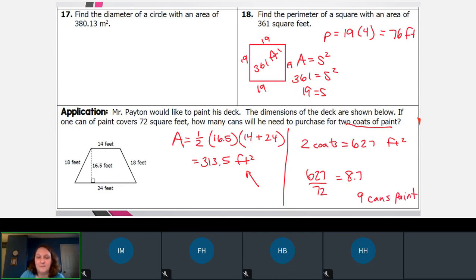I don't know, maybe he can paint the stairs that go to the deck too. I don't know. Awesome. Yeah, maybe, Navira. I don't know.